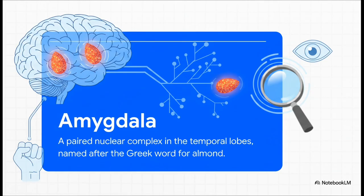Now, looking at the anatomy, it's actually a paired complex, meaning you have two of them, one on each side of your brain, buried deep inside the temporal lobes. They're named after the Greek word for almond, which is exactly what they look like. But treating these two like identical twins? Yeah, that's a huge mistake.